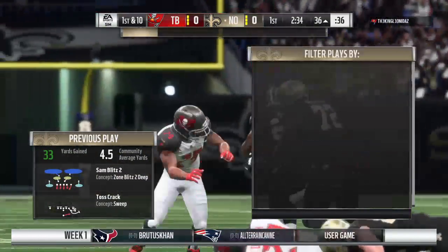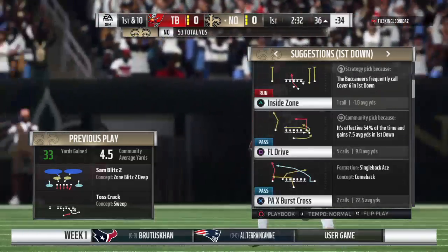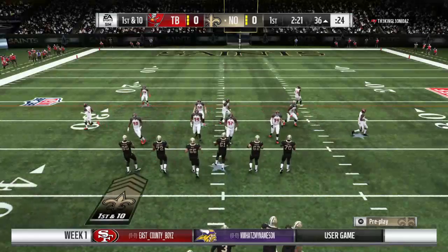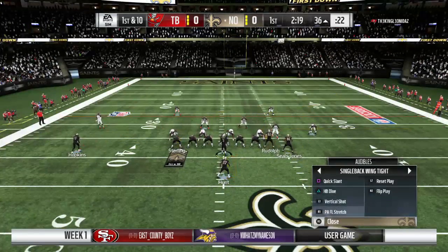Yeah, they'll be seeking to gain that advantage here on this drive. That one good for 33 and a first. So how about that for a chain mover? They're all the way down inside the 40 now for first and 10.